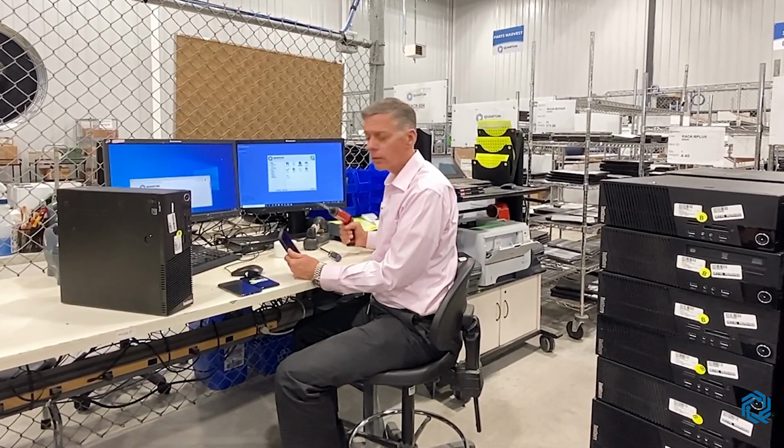Following a successful data sanitization stage, we now reach test and audit. Here we do a full functionality test prior to final QC and disposition.